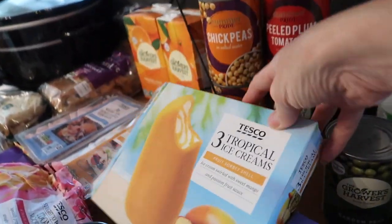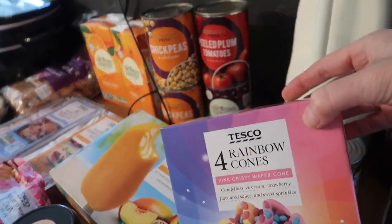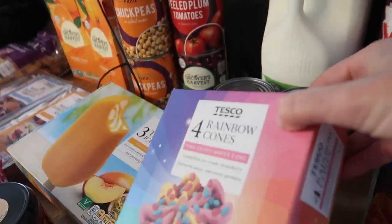They're not in there, by the way. When I do food hauls, I always go and empty these into the freezer first. Otherwise, I would be panicking that they're going to melt.